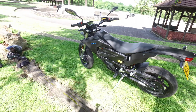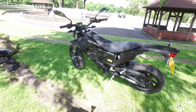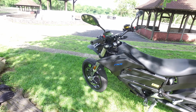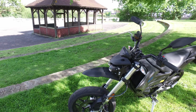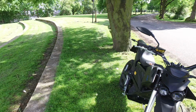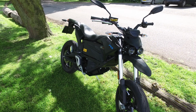I'll just cut straight to it. This is the best commuter bike I have ever ridden. And I have no allegiance to Zero, to Honda, to Kawasaki, to KTM, to BMW, to anybody. This by far is the most effective commuter bike I have ever ridden.